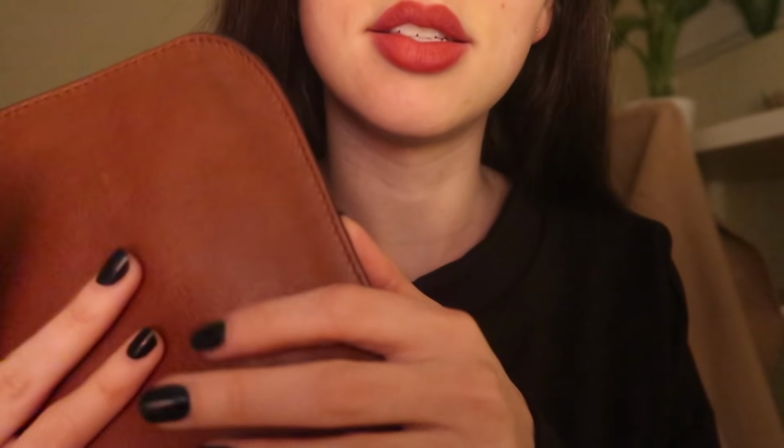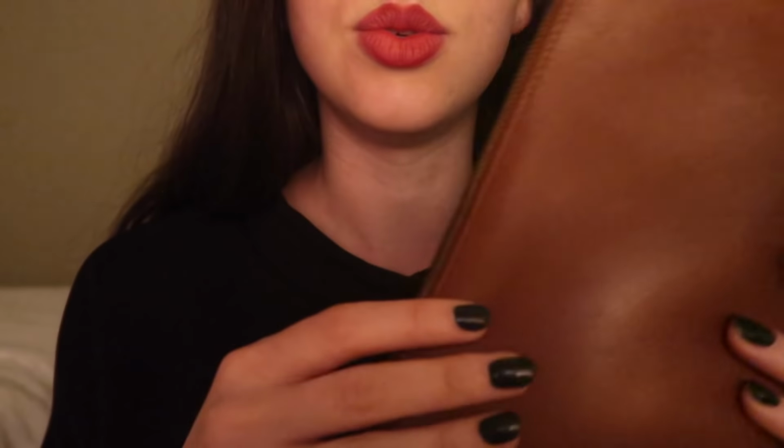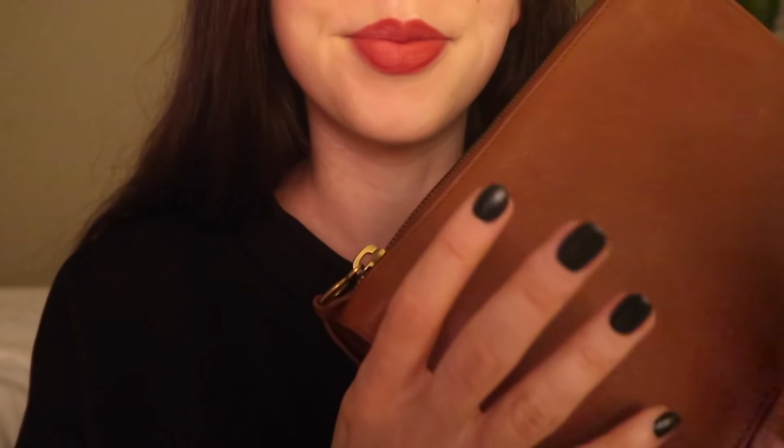So I went to Barcelona and Paris and Amsterdam to see some friends and do some work. So I have a bunch of little papers in here and stuff like that I'm gonna go through with you.